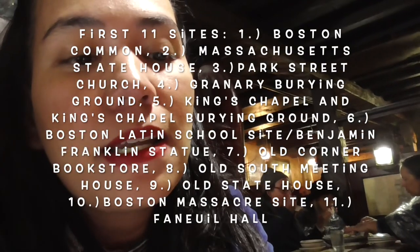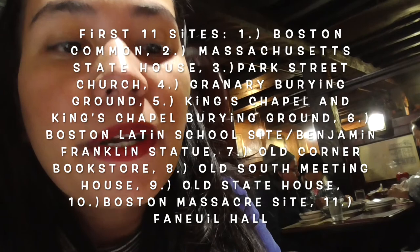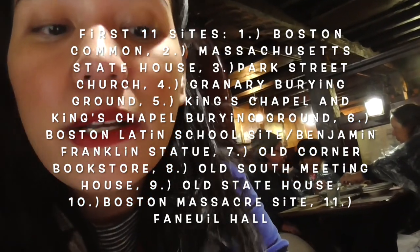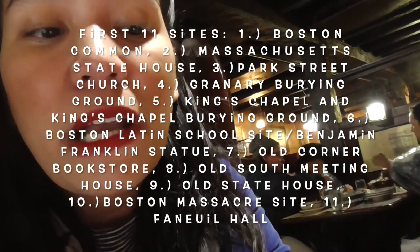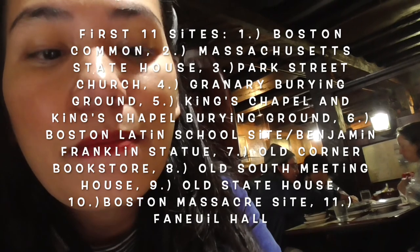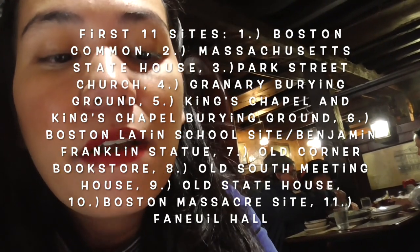Because it was raining on our tour, we weren't really able to video or take many pictures. And so the 11 sites that we've been to on that tour are first Boston Common, and then Massachusetts State House, Park Street Church, Granary Burying Ground, King's Chapel and King's Chapel Burying Ground, Boston Latin School Site or Benjamin Franklin Statue, Old Corner Bookstore, Old South Meeting House, Old State House, Boston Massacre Site, and Faneuil Hall.